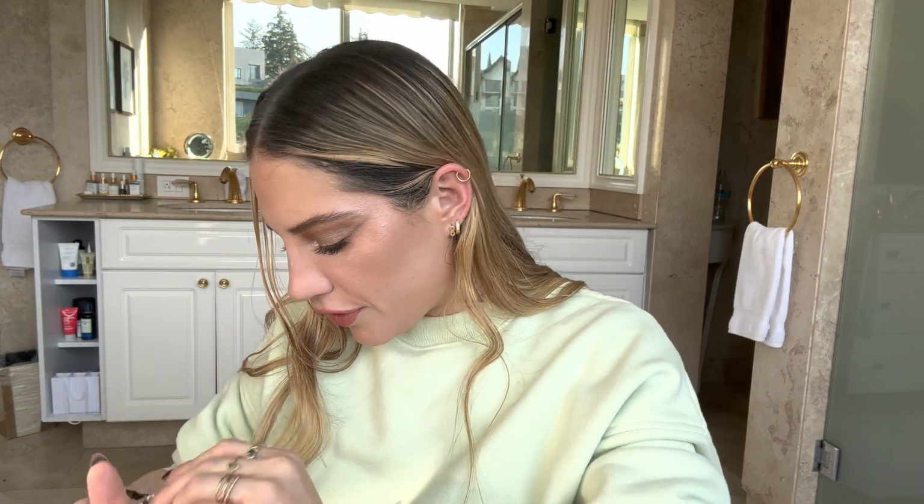They're very sheer colors, but you would be surprised. Whatever lip gloss you add on top of your lipstick will change the shade a lot. This is the shade Fuzzy in the non-plumping formula, which I also love. This is Fuzzy. Some of them are very similar, but these are some of the best lip glosses that I've ever found.